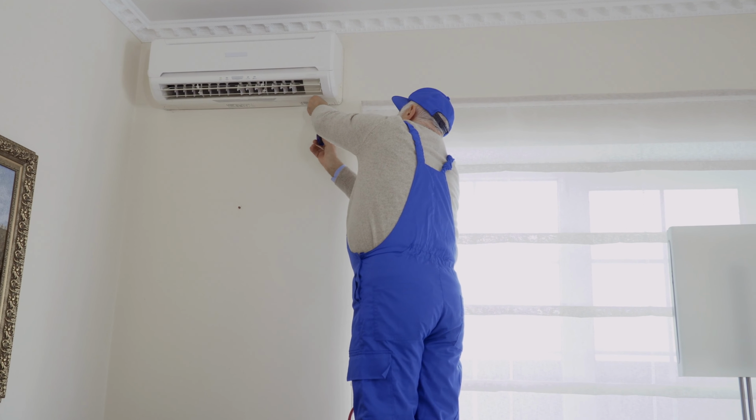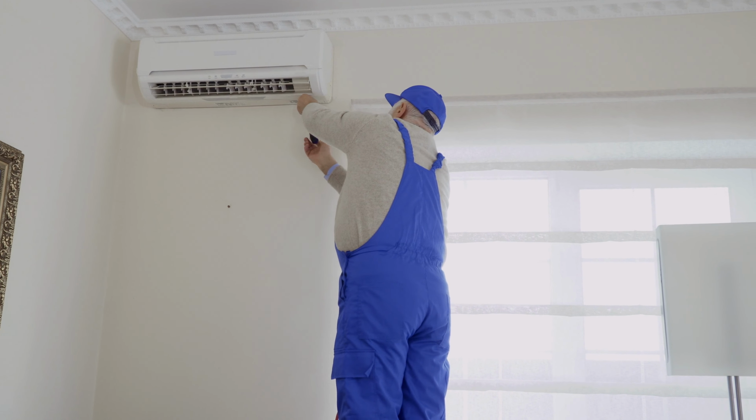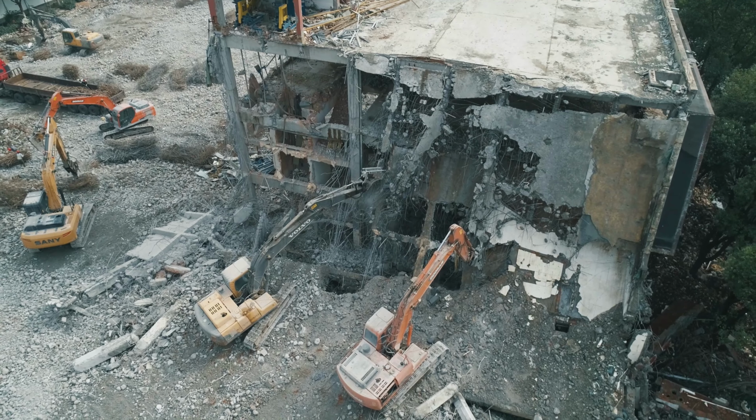Furthermore, the LED revolution teaches us about longevity and reduced maintenance. LEDs last significantly longer than traditional bulbs, which means fewer replacements and less waste. In building terms, this translates to designing structures that are more durable, needing less maintenance, but also flexible enough to adapt to future needs, reducing the need for extensive renovations or replacements.